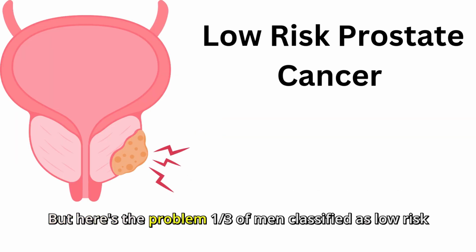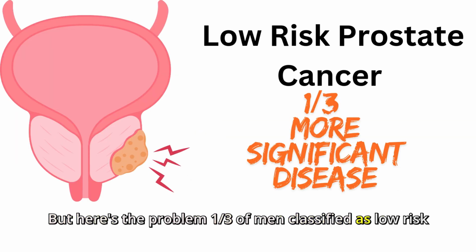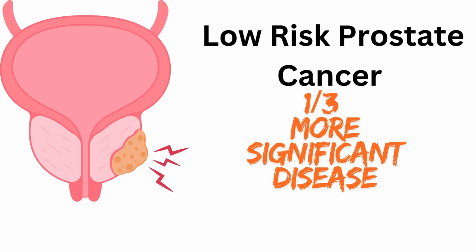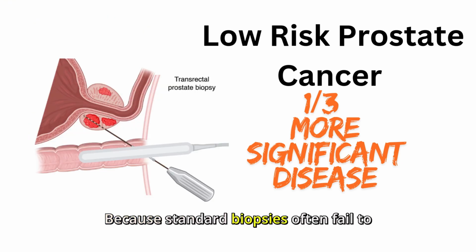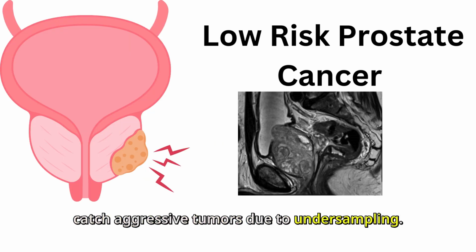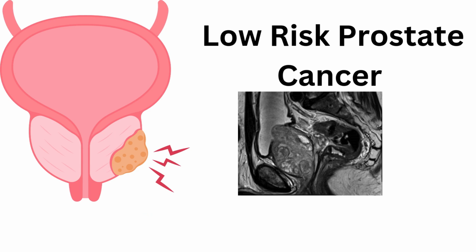But here's the problem. One-third of men classified as low risk actually had more significant disease that was missed. Why? Because standard biopsies often fail to catch aggressive tumors due to undersampling. That's where MRI comes in.